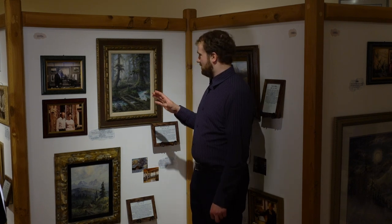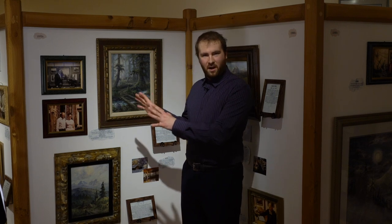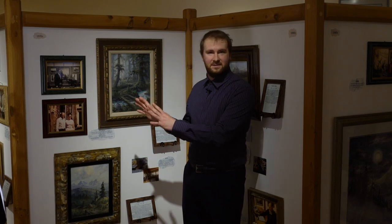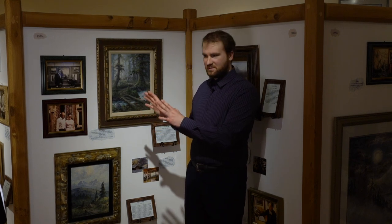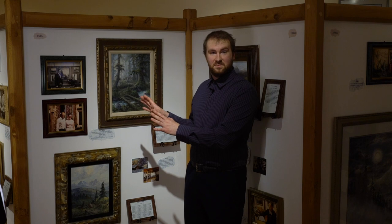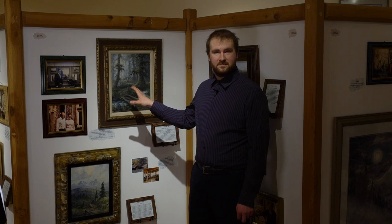And even though we observe these paintings and we see that there's a part of Alaska that can no longer be experienced, something fading, something gone, we can be filled with appreciation and gratitude for that amazing life that once was, that came before us, that lives on in the work of an artist.